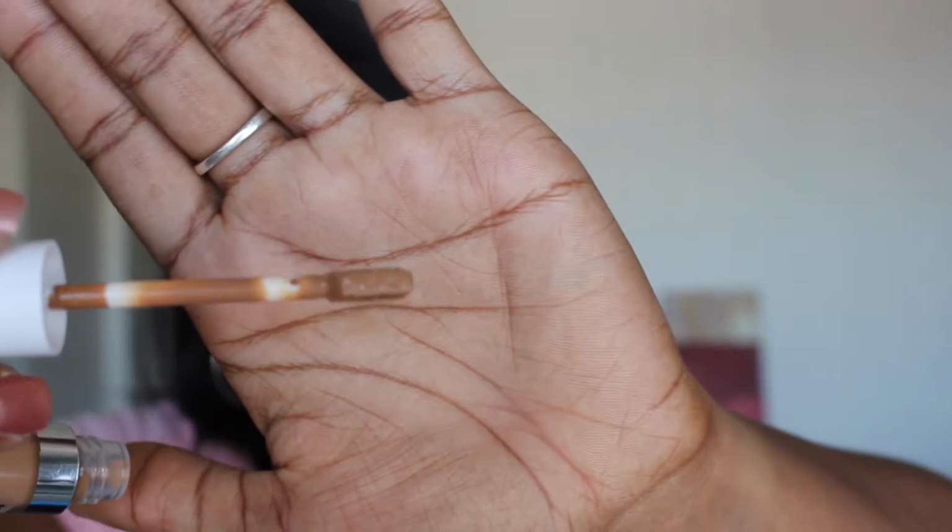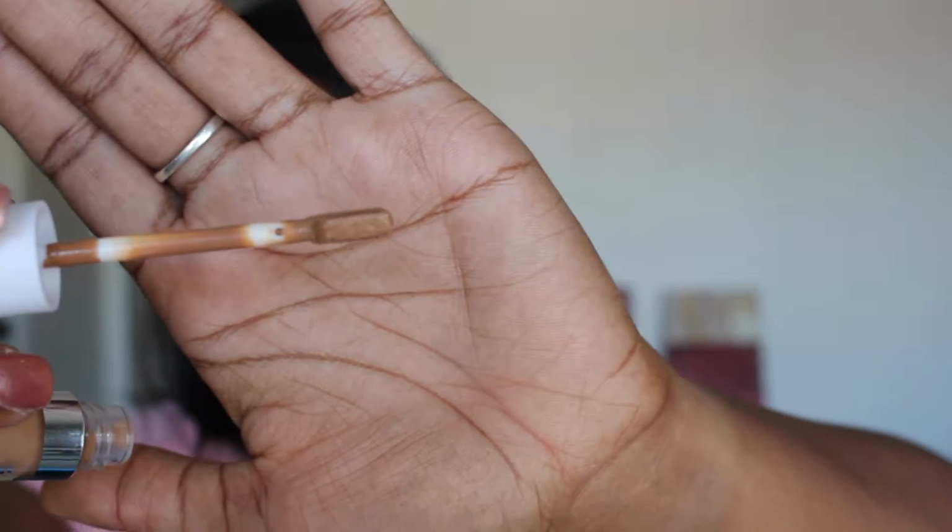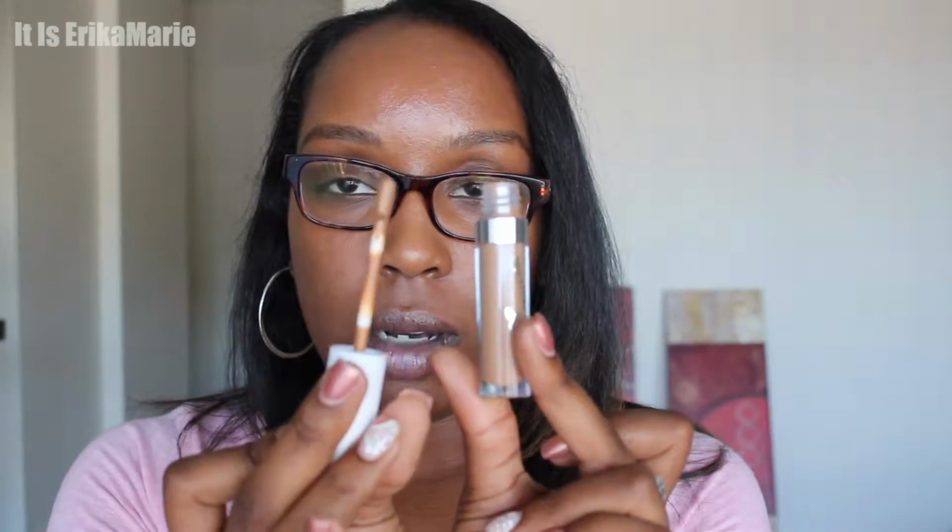You know, as I say in all of my videos, I don't really contour, so we're gonna see how that goes. So we're gonna do deep golden first. Deep golden, it looks very light, trust me. This is what the applicator looks like, and this is deep golden. As you can see, it looks lighter in the bottle than it is when it comes out, okay?